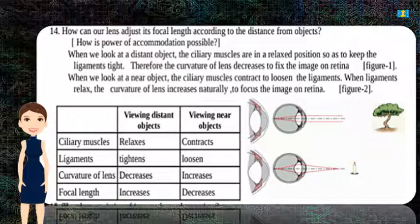How can our lens adjust its focal length according to the distance from objects? How is the power of accommodation possible? When we look at a distant object, the ciliary muscles are in a relaxed position so as to keep the ligaments tight. Therefore, the curvature of the lens decreases to fix the image on the retina. When we look at a near object, the ciliary muscles contract to loosen the ligaments. When the ligaments relax, the curvature of the lens increases naturally to focus the image on the retina.